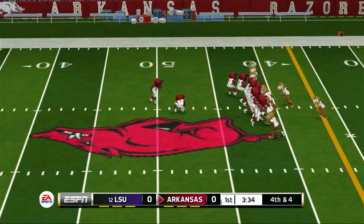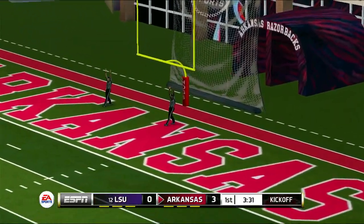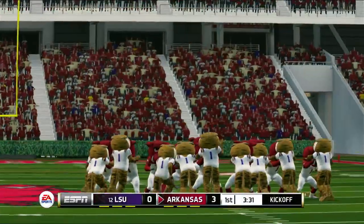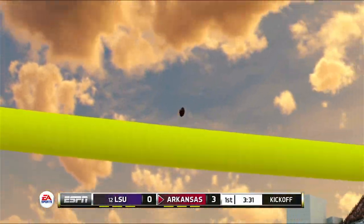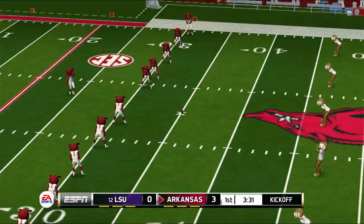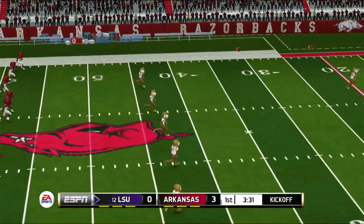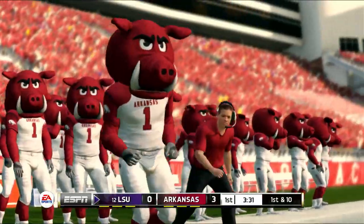Arkansas could take the lead with this field goal. Kicks up, and he just drilled it from long range. The kicker looks like he's ready to kick this one off. He really got a hold of that kick. And it sails out of the end zone for a touchback.